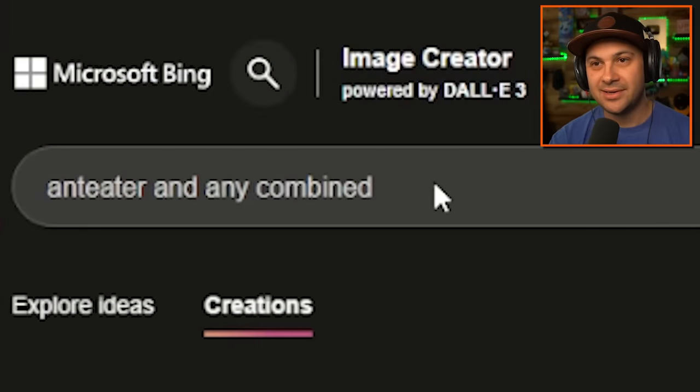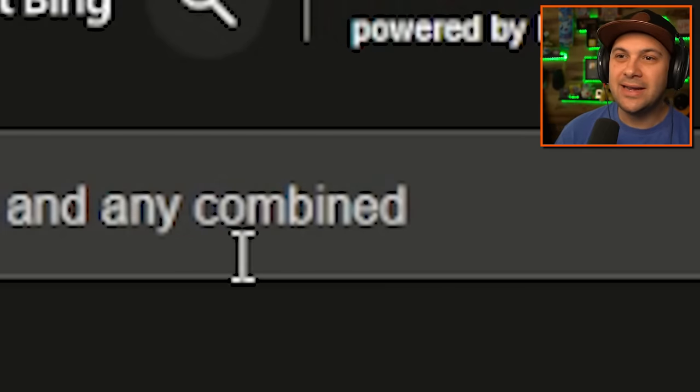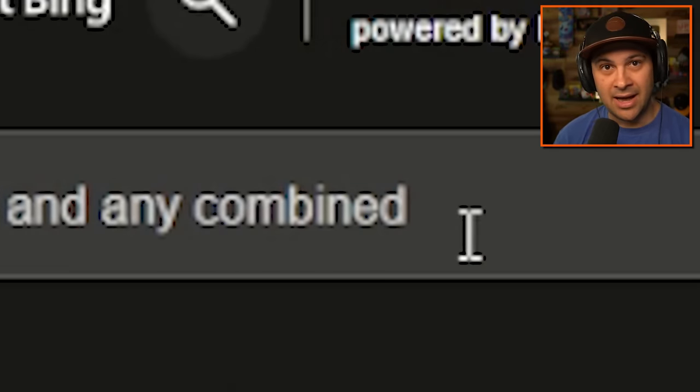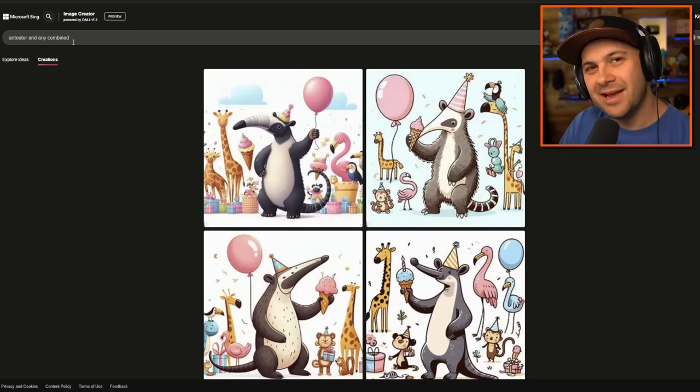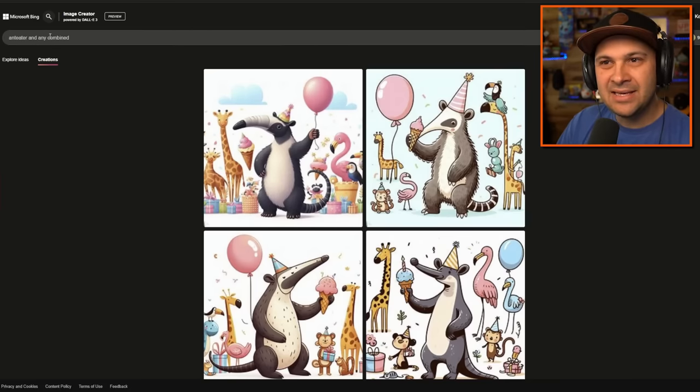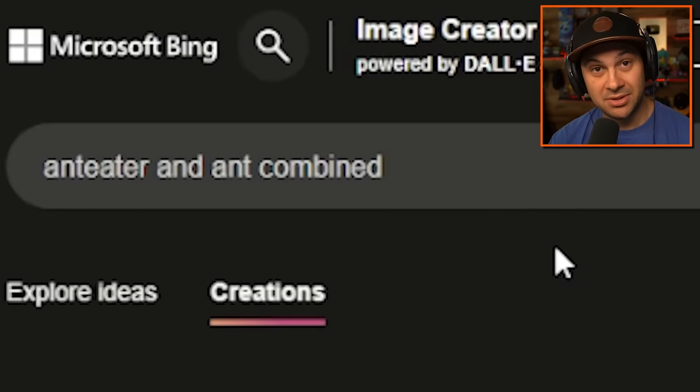Let's do it. Anteater. Oh, no. I did any. Anteater and any combined. Oh, no. Microsoft Bing's going to be very confused about this one. What? All right, nothing like a little typo to bring out the party. Why did it think any is party? I don't know. Let's try that again. Anteater and ant combined.